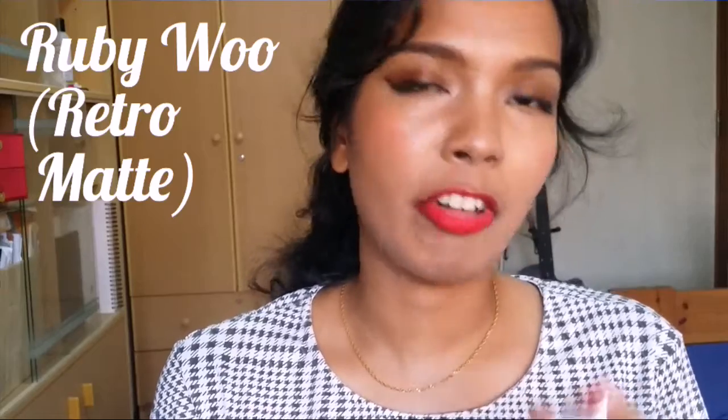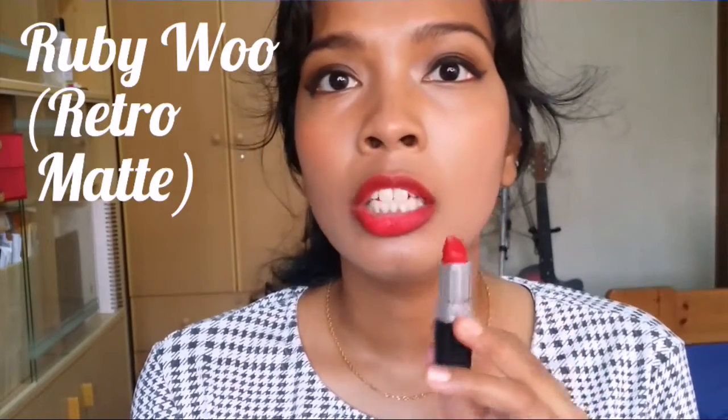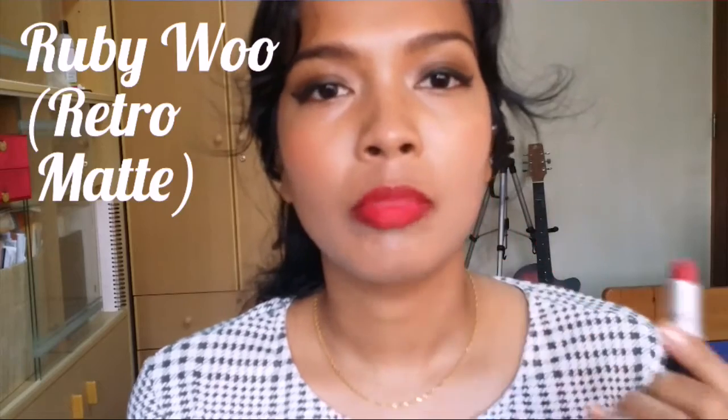I misplaced my Russian Red, but I would say Ruby Woo and Russian Red are my favourite red lipsticks from MAC. The shades are pretty similar. This one stays much longer than Russian Red. Russian Red is more of a moisturizing red lip. This one is definitely drying, so I suggest you moisturize first. For sure, you have to moisturize. But the staying power is really good with this one.